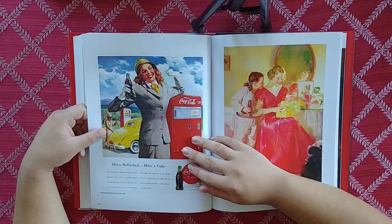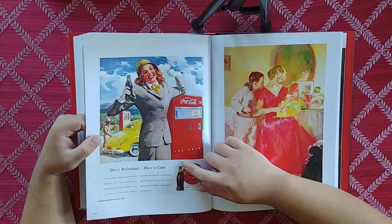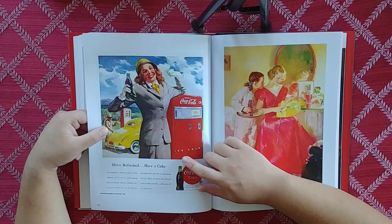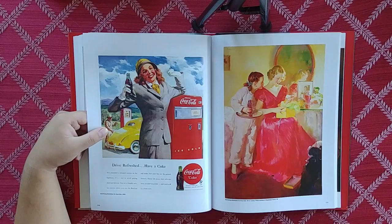There you go, just having a long drive, and she's stepping out, like, I gotta stretch a little bit. The chauffeur is refilling the gas, right? And she's like, I'm gonna grab a Coke. She gives that stretch, takes that sip, and then she's ready for another couple hours of driving. Damn.